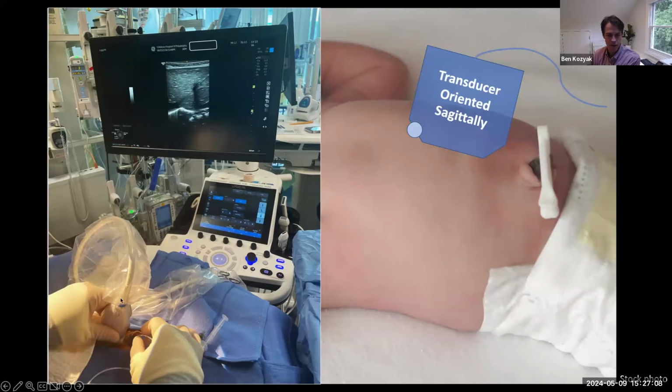I like doing it this way because I'm righty. If you're lefty, you can feel free to use the other side of the baby and flip everything the other way. But I think this sort of setup works well.